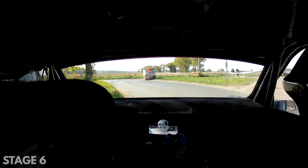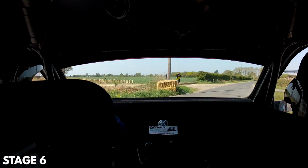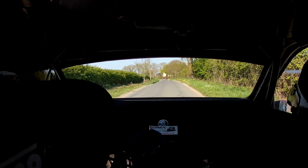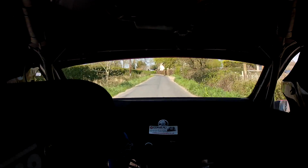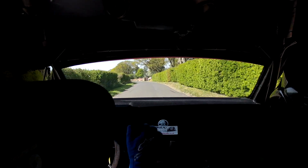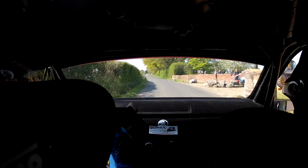So, 60. Flat crest, 130. Fast early, 5 left plus, opens max long. 80. Crest, stop chicane, right entry, faster.